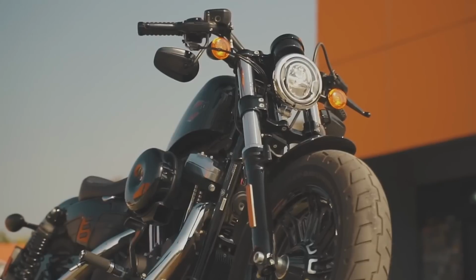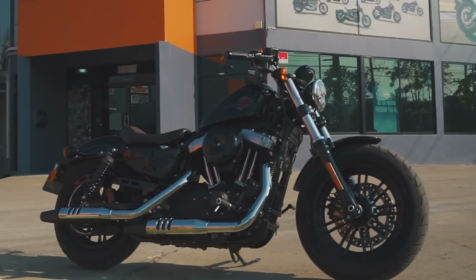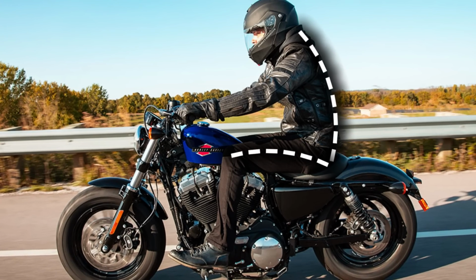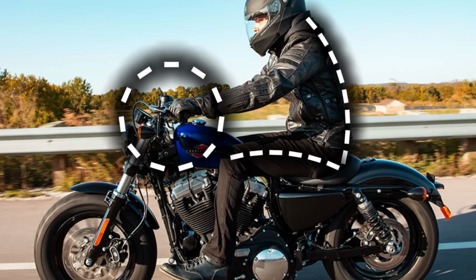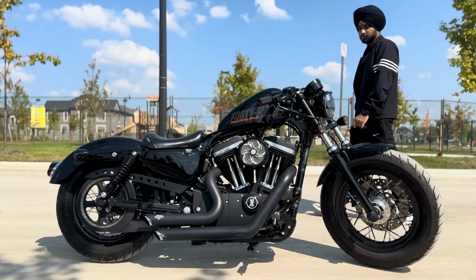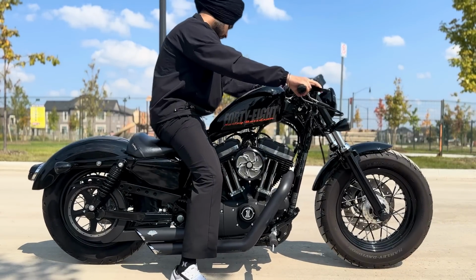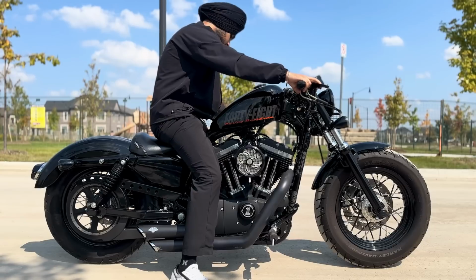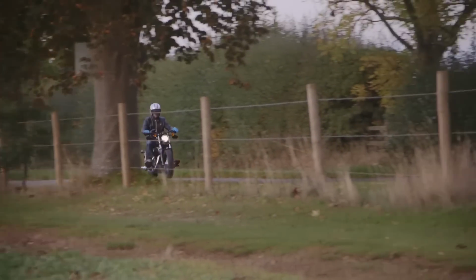Most owners report cramped legroom and a stiff ride, which limits long-distance comfort significantly. The riding position is aggressive, with forward controls and low handlebars that put pressure on the wrists and lower back. This setup looks good in photographs, but in reality it creates fatigue faster than expected, especially for older riders or those with joint stiffness. Combined with a peanut-shaped fuel tank that holds just over 2 gallons, the 48 suffers from poor range. Some riders report hitting the reserve light after only 70 miles.